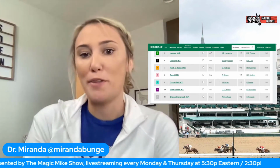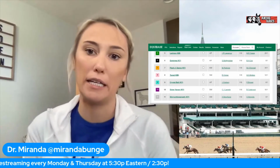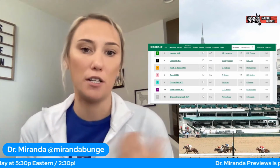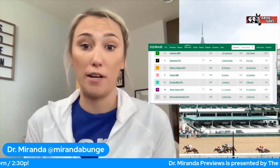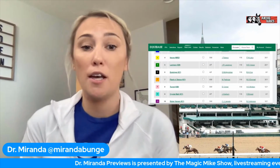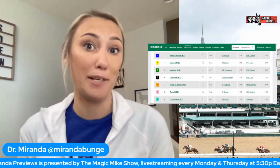So with all of that said, though, Juliet Foxtrot is my top pick. But let me just say something. I don't trust her, especially with how she's done at Churchill. She should win this race on paper, but this is horse racing. Horses have some weird quirks. So I'm going to box all my exotics underneath and hope that an upset can happen and we can catch a price.